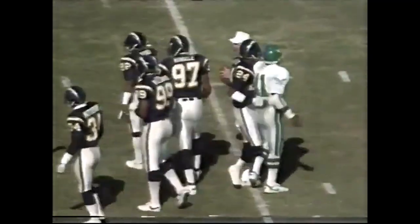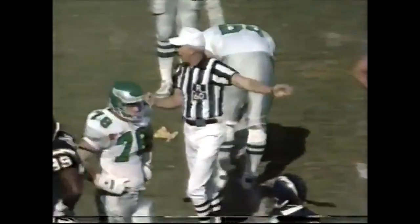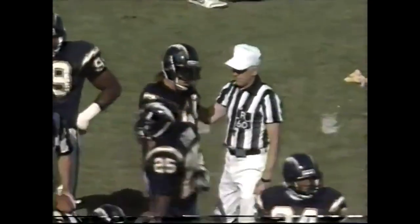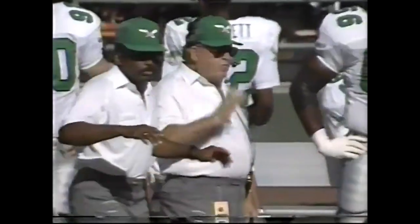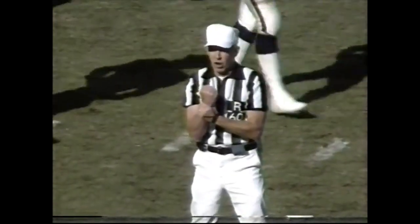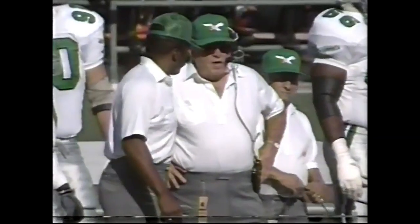Straight ahead, Byars, flags fly. And there's not much there. George Hinkle got there first, along with a host of other San Diego Chargers. And it's against the Birds. Holding number 72. Offense, 10 yards, still third down. The holding was on David Alexander.